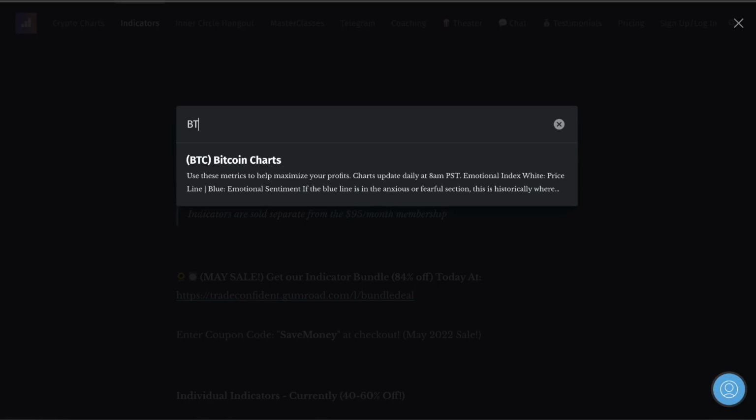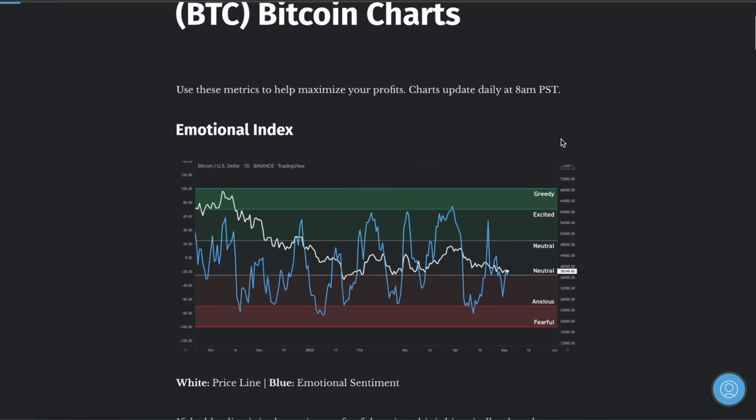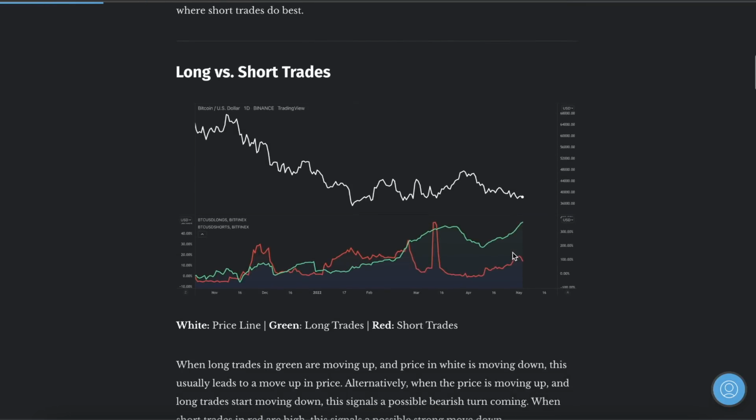Let's go to the search bar and take a look at these ridiculous long and short trades that are coming out right now. Okay, the emotional index is sitting here and we're in the neutral section this morning, holding steady.